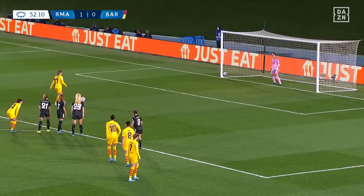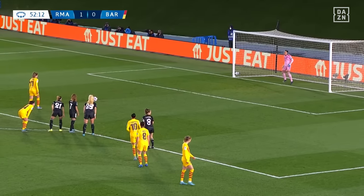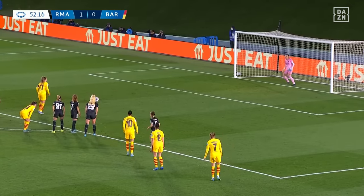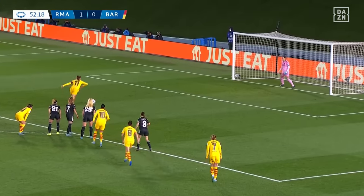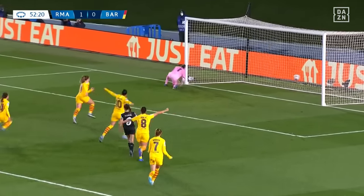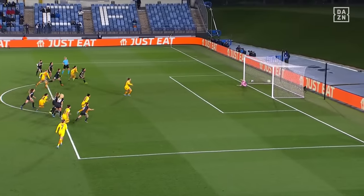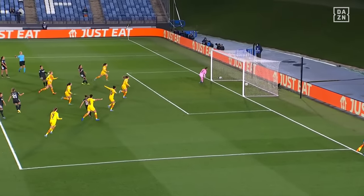Penalty, Barcelona. Mateus steps up. 1-1. A perfect penalty from a perfect player. Alexia Putellas makes it all level for Barcelona. Perfectly put away by Alexia Putellas.